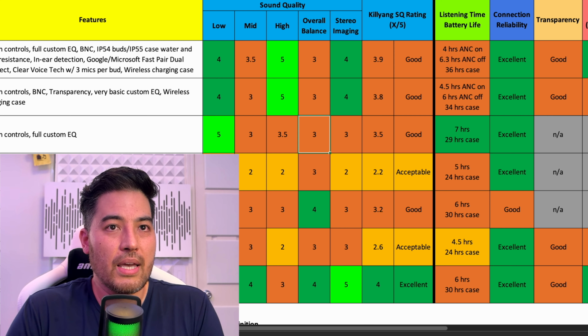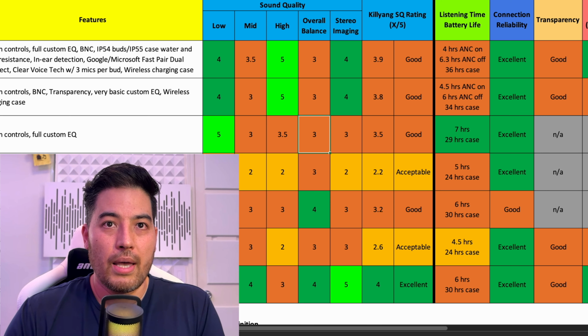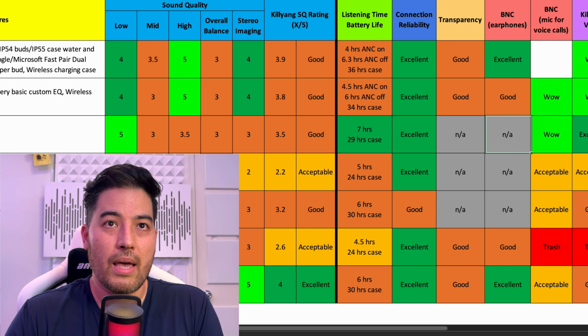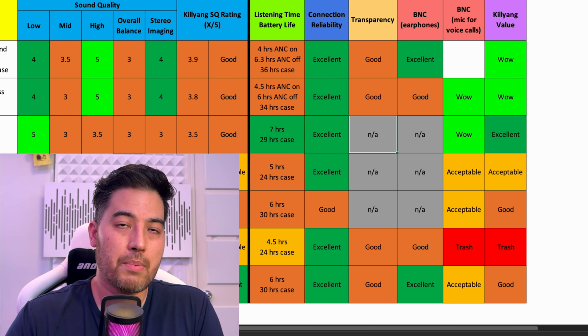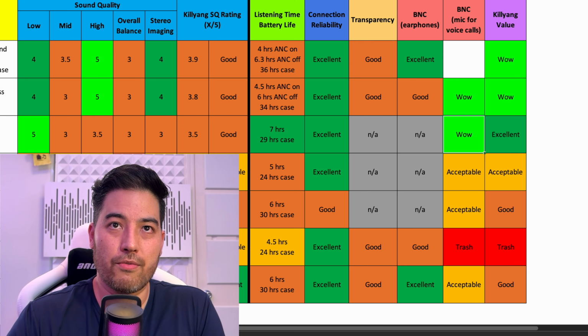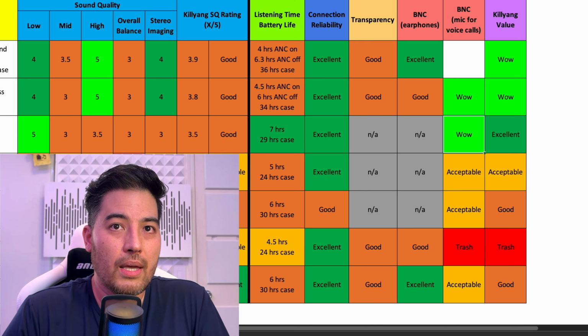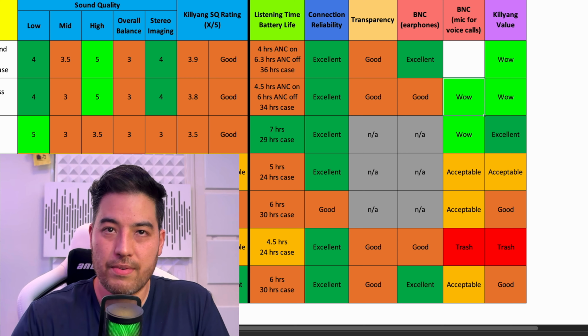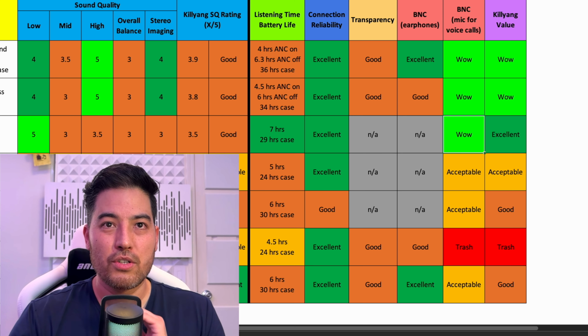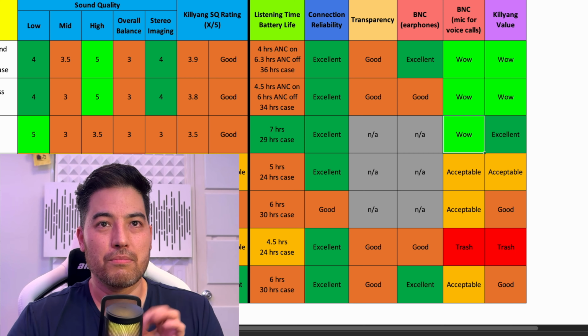So I would say overall, a very solid pair of non-in-ear, so regular earbud style headphones. And 7 hours battery life is really, really great. Excellent on the connection reliability, and no transparency, no background noise canceling. Amazing for voice calls. Straight up amazing. And overall excellent value. So on the Killyang scale, it falls in the excellent value category. No questions there. Moving on.